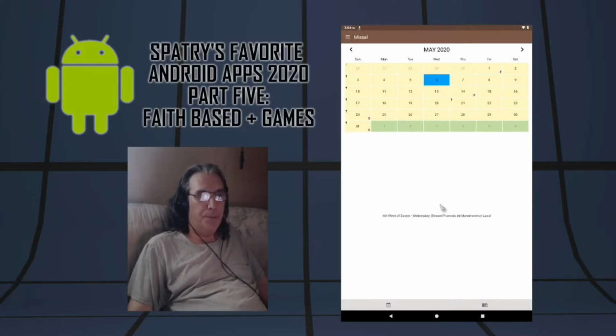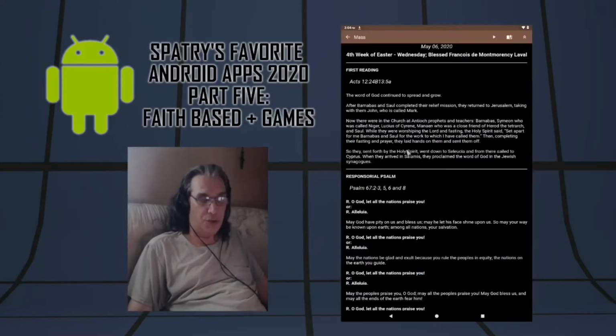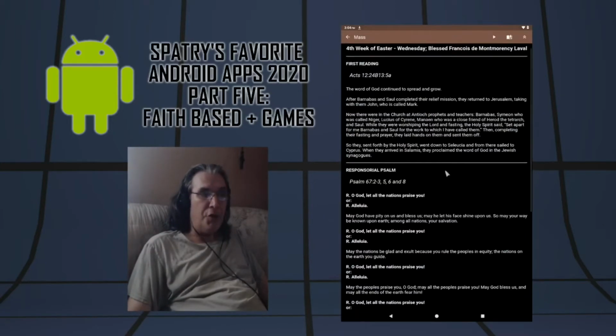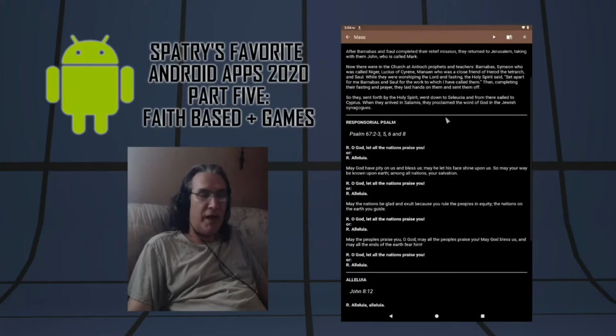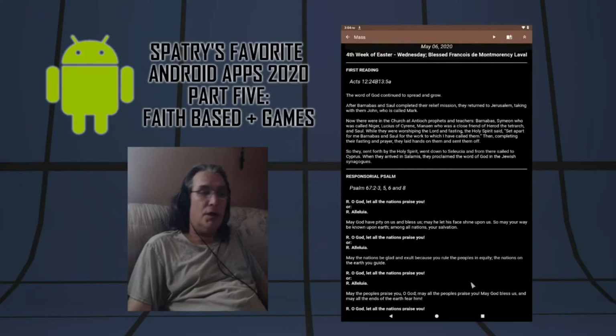And so you just basically click the book and you choose the format that you want. Readings, if you want the full version with notes or no notes or the concise version. Personally, I just go with the readings only. And then all of the readings that are in the Mass will be here. And usually it is verbatim to what they are actually reading.